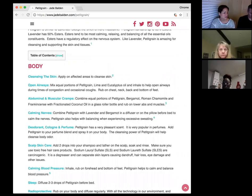So we're so blessed that doTERRA has wonderful shampoo that we can use without having to deal with those chemicals. But sometimes if people complain to me about a skin problem on their scalp, most likely it's the shampoos causing it, and the stress.